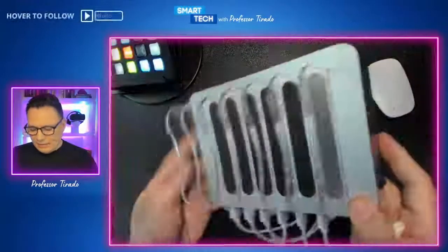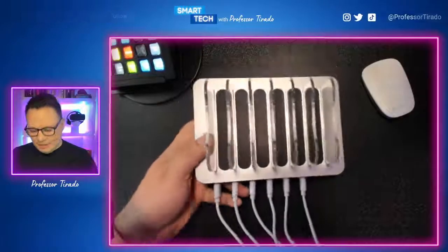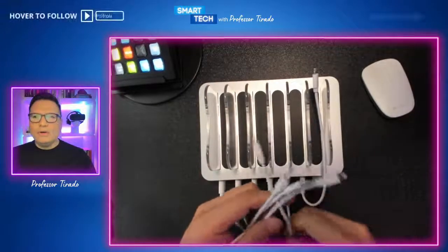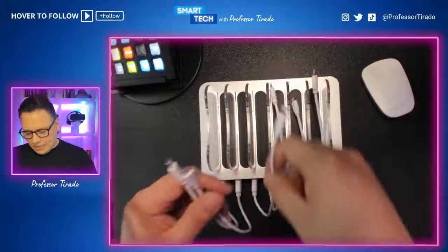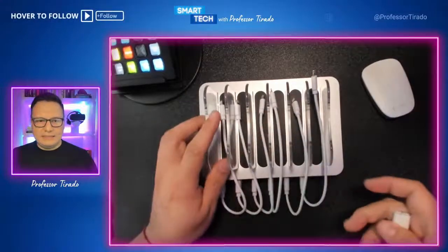Now the thing I also like about it is the fact that this charges your devices up to like 53% faster, or 58% faster. So if you are a business owner, or a household with a lot of people in the home, like kids, family members, then this is an easy way of being able to organize all your devices as well.